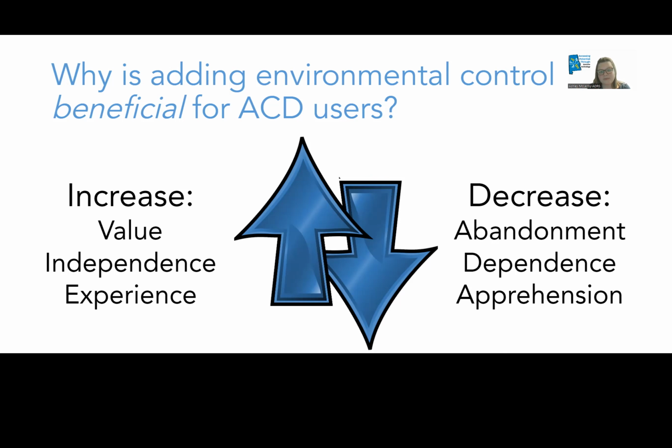So especially with communication, that's something that we see a lot of people say, well, I would rather just use my typical modes for communication. But if we can increase their experience with this device, maybe they won't be so apprehensive in using it when it comes to communication. Lane, do you have anything you want to add to that?